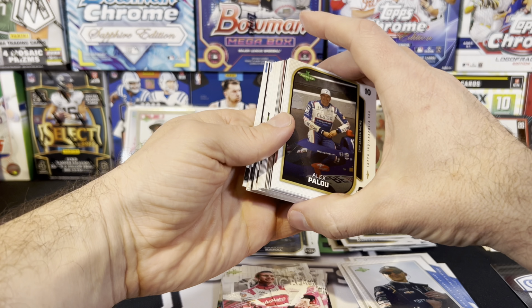I like this insert set. I'm going to collect the whole set here. Pretty much one per box. That's a cool set of cards. I love these track cards. These are cool. Indy 500, we got two. We got a Long Beach, a Road America, two Torontos, an IMS road course. We're getting near the full set there.